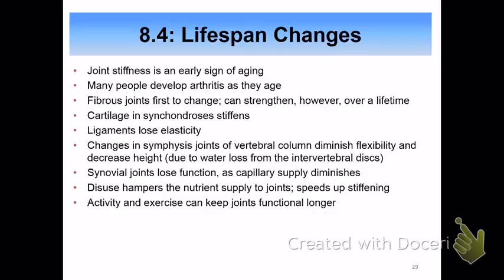Okay, so the last slide is what happens as you get older. Well, as you get older, you die. No, just kidding. But, I mean, you really do. But as you get older, what happens to your joints? They become more stiff. More people get arthritis with age, just pain in those joints. The fibrous joints are the first ones to change. They can shorten. But the main thing is you lose the elasticity. So you're not as flexible and you're not as active.